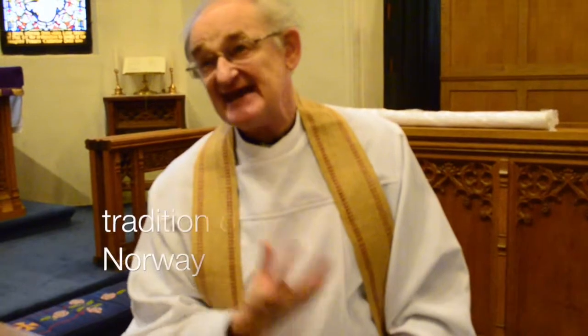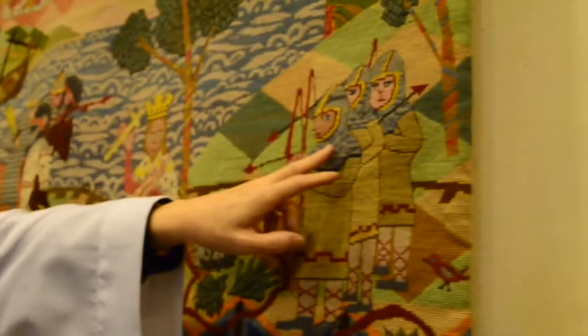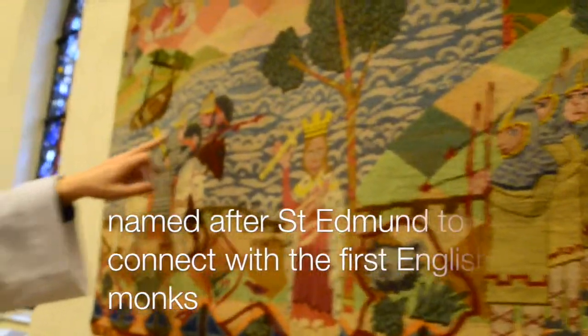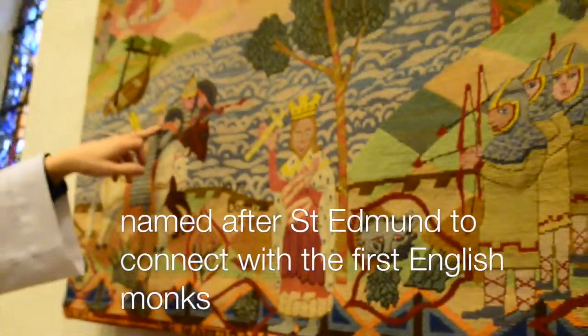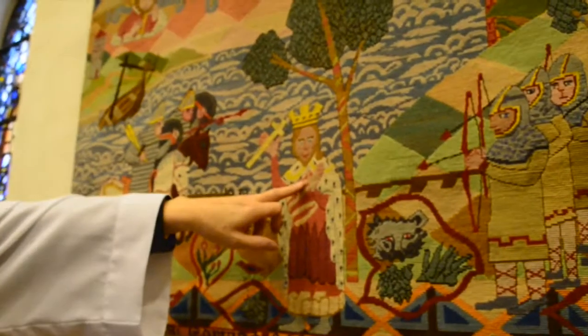So when this church was to be opened in 1884, they said, who shall be our saint? And they said, well, we stand in a tradition of English mission in Norway. So we must have St. Edmund to connect us, not to the Vikings who killed him, but to the monks who came from England to begin that ministry in the 12th century.